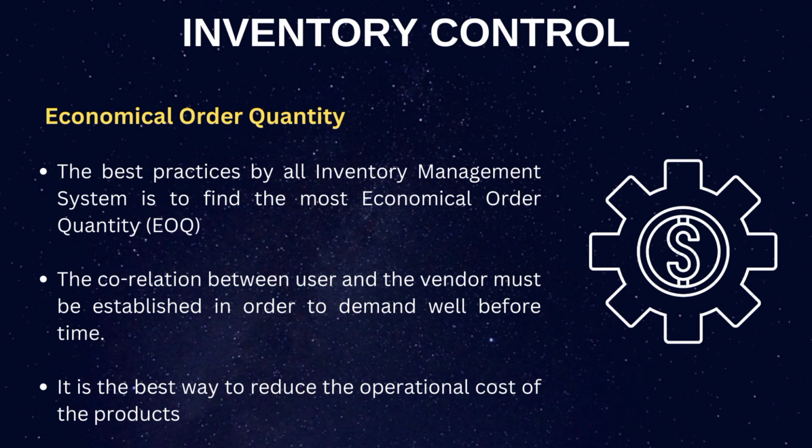It is the best way to reduce the operational cost of the product. If you place the order well before time, in correlation with the manufacturing department, and your vendor is active enough, it is the major method to reduce the operational cost and manufacturing cost of the products, so that you can win in the market and compete. You can say it is the secret of any successful product in the market.